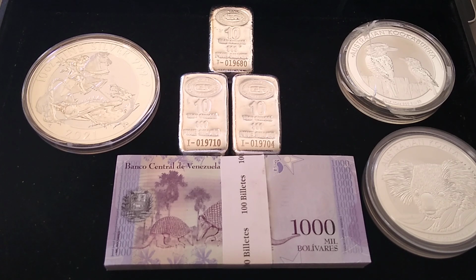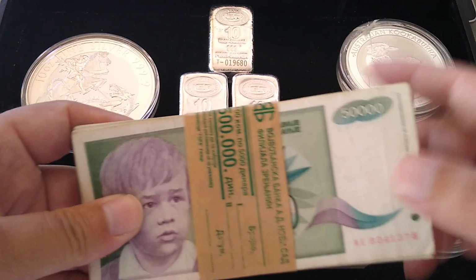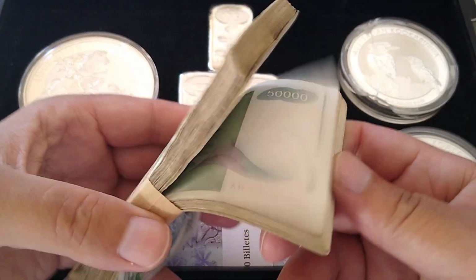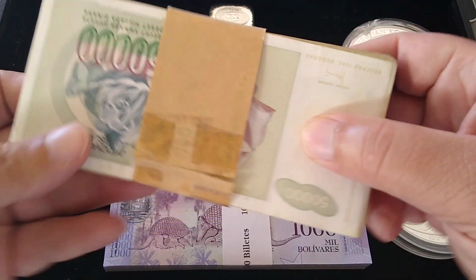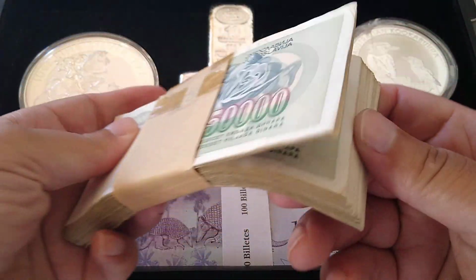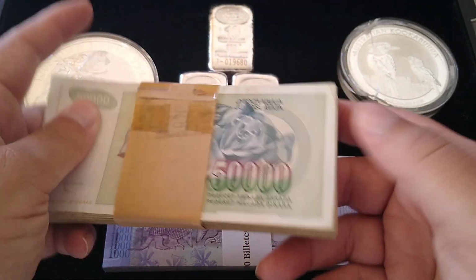Watch this money that we got that's green turn to something like this one day, right? The same thing happened in Yugoslavia. These are $50,000 bills. I mean, this is garbage. This is literally garbage, man.